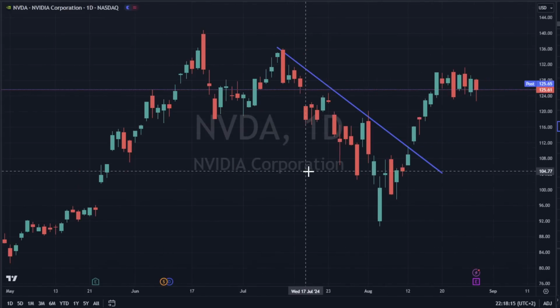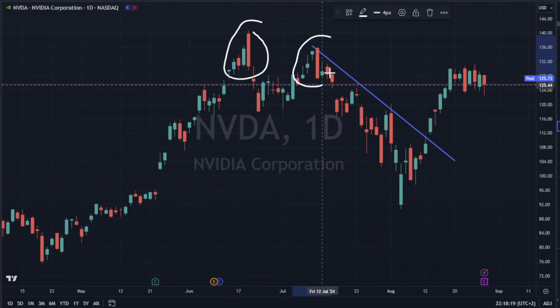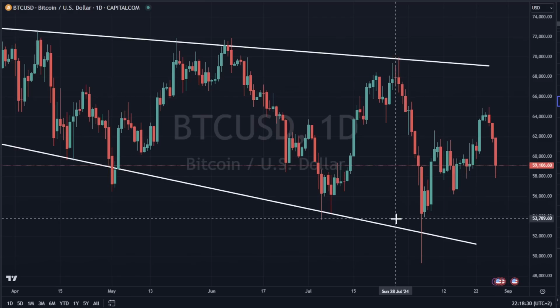I don't know, it's supposed to release earnings, so we'll see what occurs there. There's a lot of bearish engulfing candlesticks all over this place here. Well, it's not exactly a bullish setup, but they could come out with really good earnings. Who knows? Bitcoin down 4.3%.